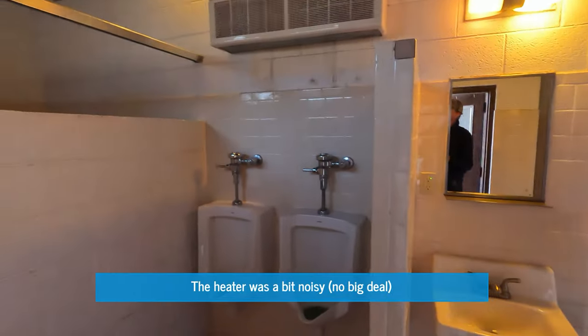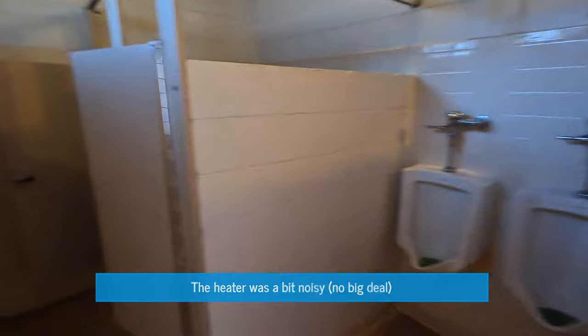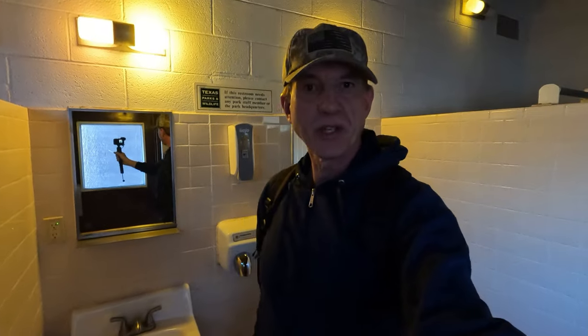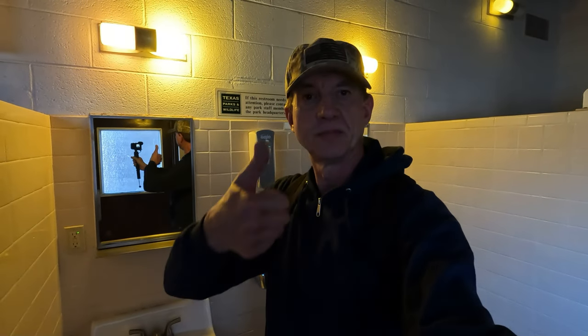And this is the bathhouse. And you got the toilets right here. One, two. And then the showers are here, also two. So what is the verdict of the bathhouse?